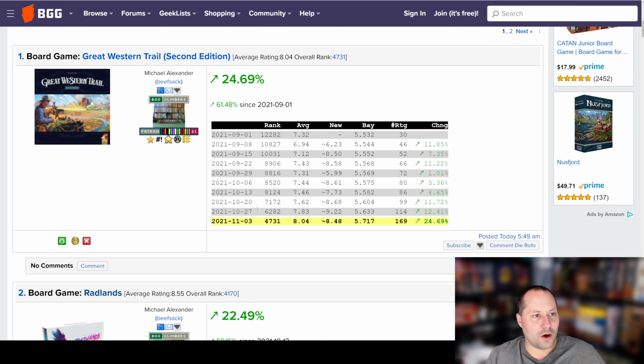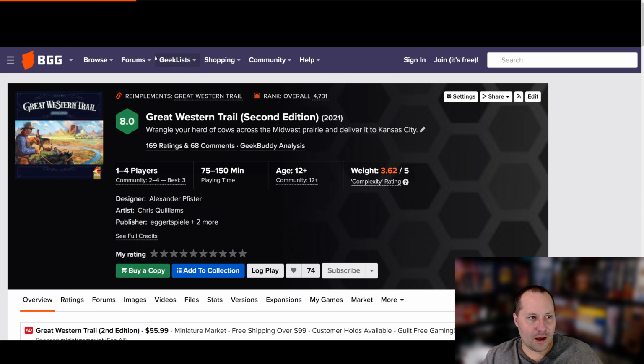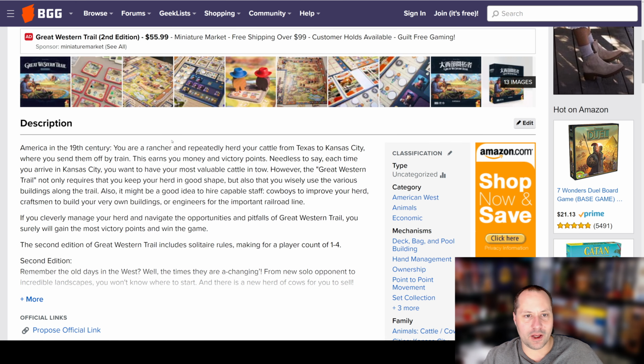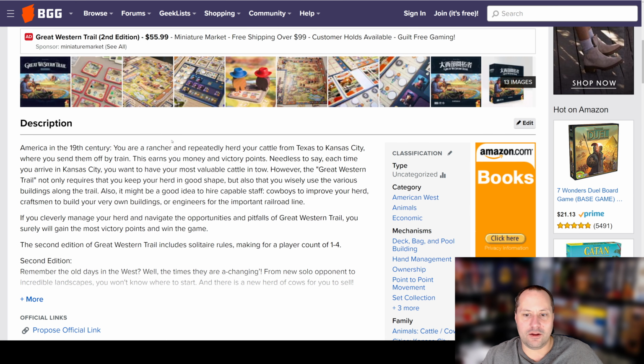And number 1, our top board game of the week, which is kind of a surprise that it's a separate game, is Great Western Trail 2nd Edition. So this is essentially just the 2nd edition of Great Western Trail without the 3 grumpy guys on the cover. Now it's some cowboys looking over the Great Western Trail, I guess. And I don't know. From the reviews I saw on this, it didn't seem like it was a game I needed to get, like a 2nd edition. I already have the 1st edition.